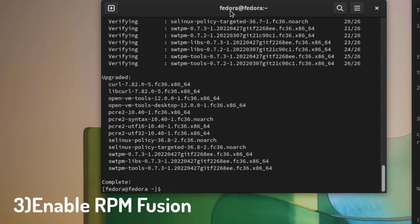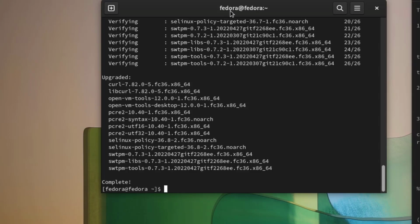And after this, I'm going to enable RPM Fusion. Actually, RPM Fusion is a third-party software repository for Fedora, and this contains some additional packages that cannot be distributed on Fedora for some legal reasons. But we don't need to worry, it is completely safe and secure to use.